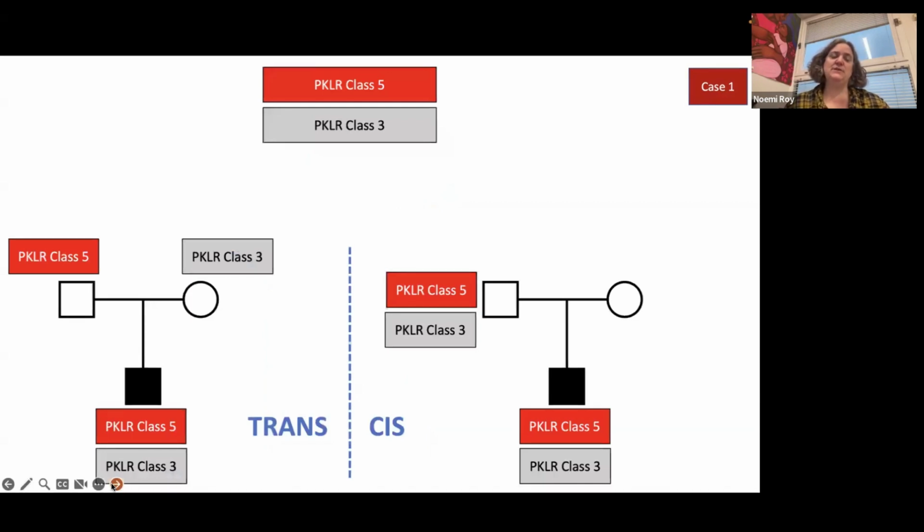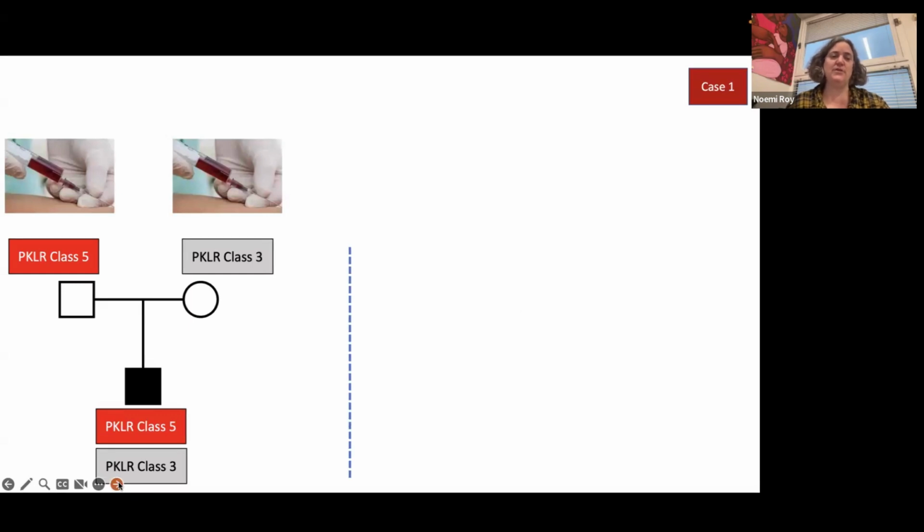So the next thing we need to do is first check whether one variant is coming from each parent, that means they're in trans, or the two variants are stuck together on one allele from one parent, in which case they're in cis. Now, if this was the situation, then we would not be interested in this, because the fact that this little boy has two variants in PKLR can't explain his diagnosis. It can't be pyruvate kinase deficiency based on this, because it's a recessive disorder, so one variant has to come from each parent. So that's an easy step to do. And we were able to show that both the mom and the dad had a PK variant.